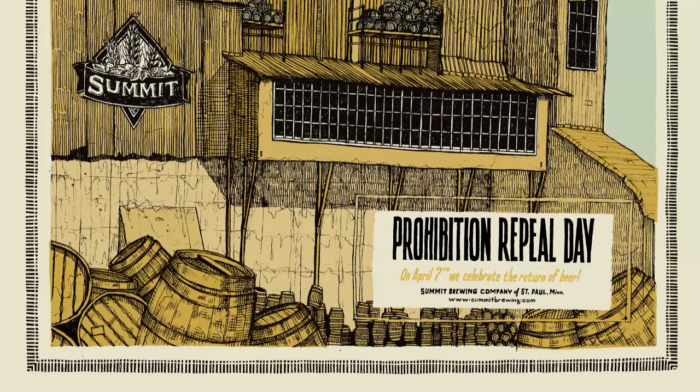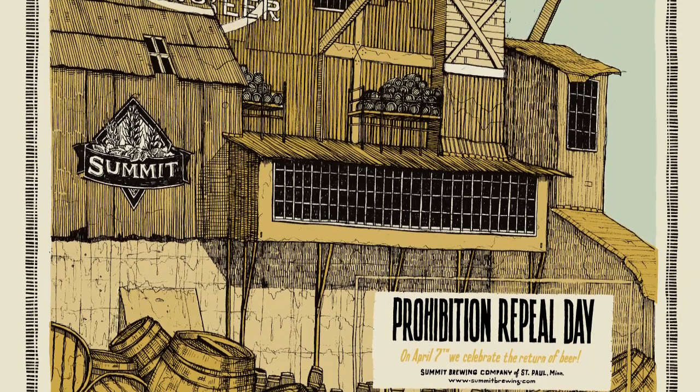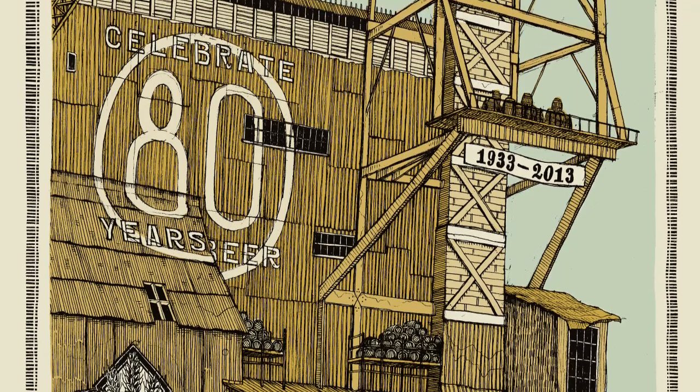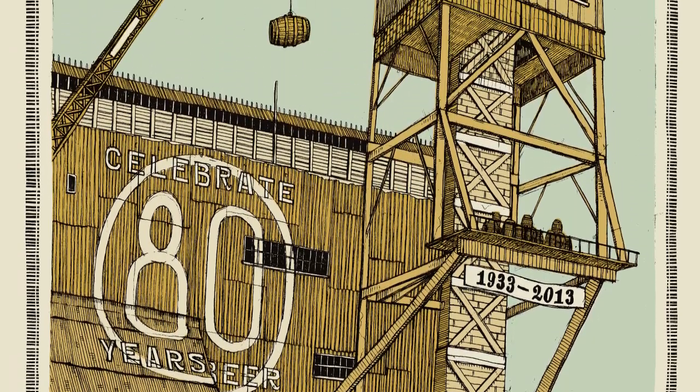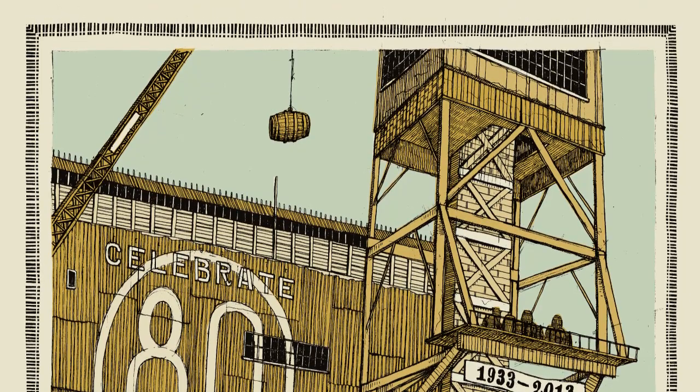Yeah, Summit reached out to me about making a poster for the Prohibition Repeal Day, which is April 7th. It was the day that the prohibition on 3.2 beer and I guess lighter alcohols was lifted, which was a good thing for a lot of people. And they wanted something that was celebrating that.